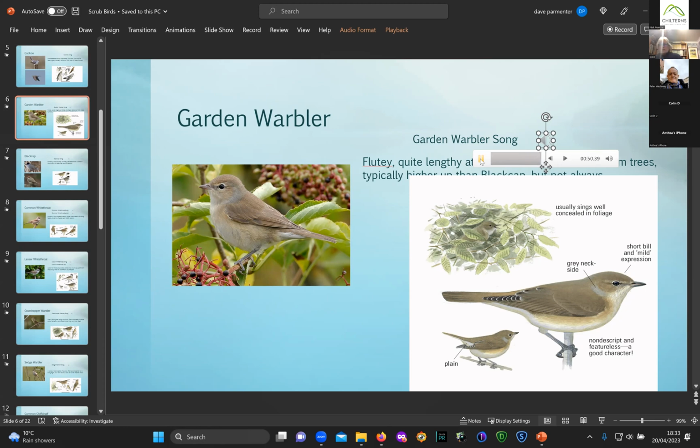But what's actually quite interesting there is at about 35 seconds, a blackcap comes in behind it and sings there. But that was very, very typical of a garden warbler.